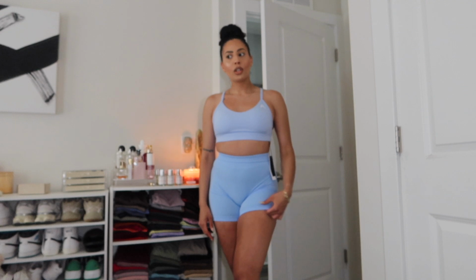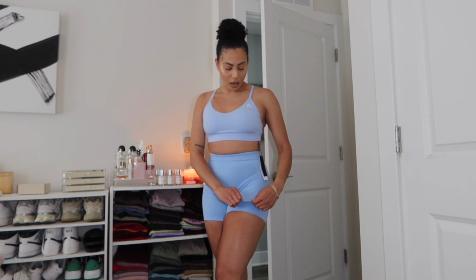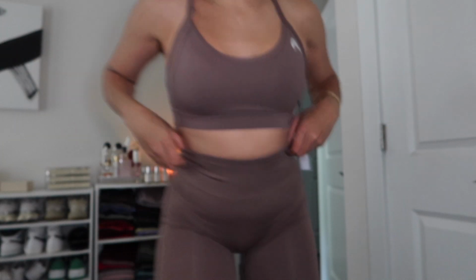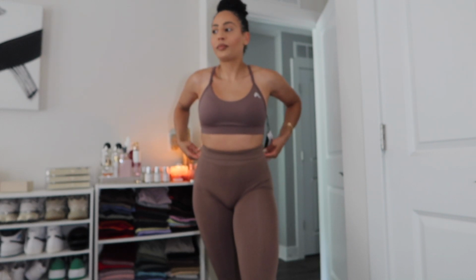I wanted to get the green color that came out, but nobody was showing reviews on that. So I don't even know if it was sheer or what. But this is cute. Okay. I just do my little squat check in natural light in front of my full-length mirror.